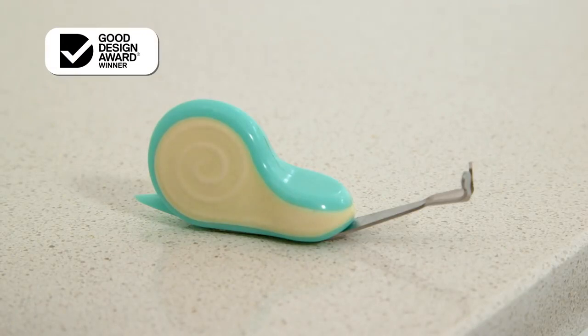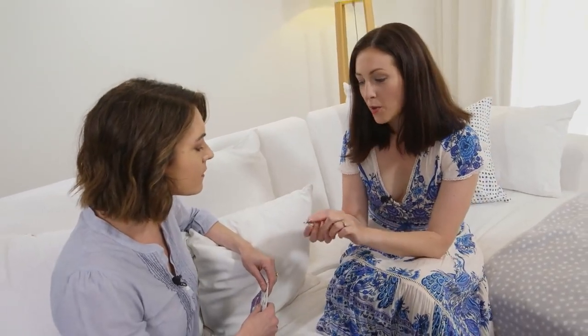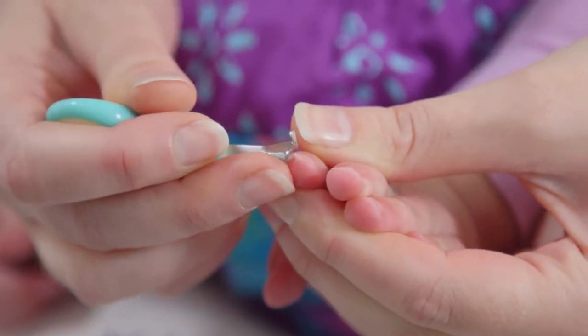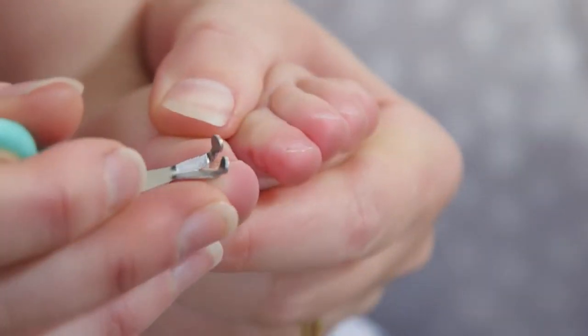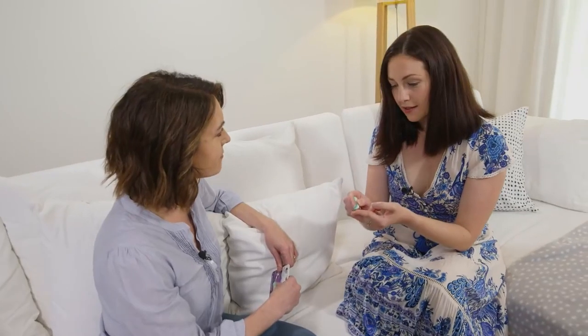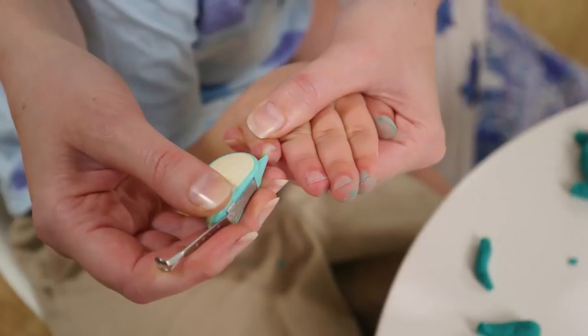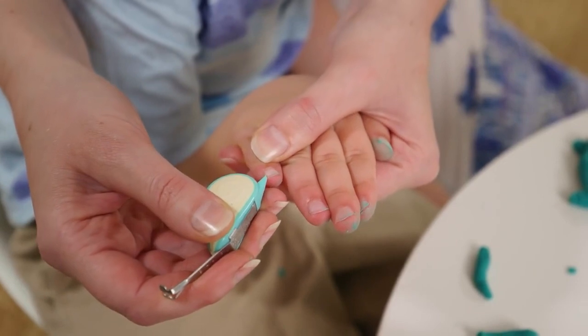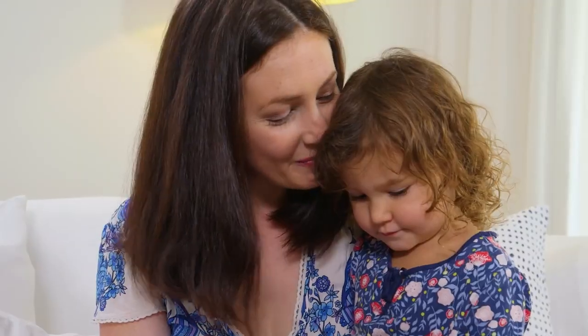Why is it different? The number one feature is this recessed V-shaped blade, which glides across the nail. So there's no clipping or cutting down or nasty noises or anything like that. So it's got the trimming blade at the front, the nail file underneath in the tummy there, and it's got an under nail cleaner in the tail. But the lovely thing about a Nail Snail is, because it's a snail, it's so appealing to children. I got a hungry little snail, and it goes num, num, num, num, num.